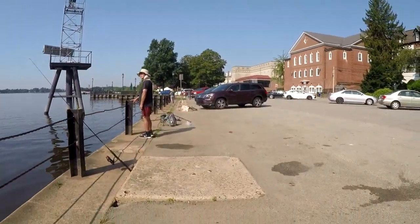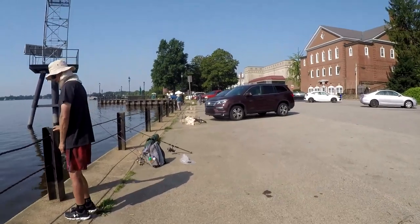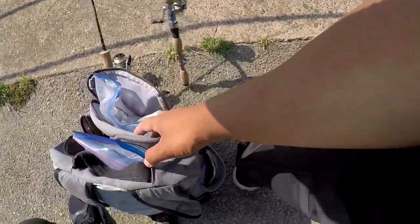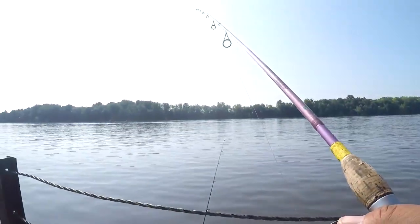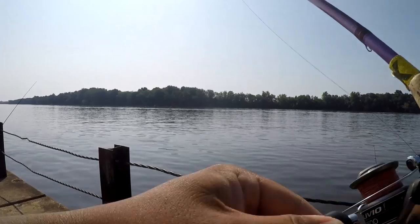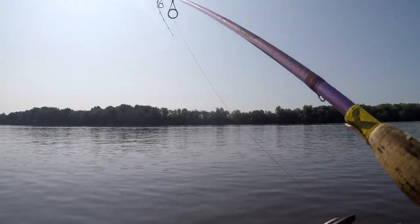All right, I got a hit on that rod over here. Man, please be a little perch. All I need is a little perch. One tiny little perch. Is it a perch? Is it my cut bait?